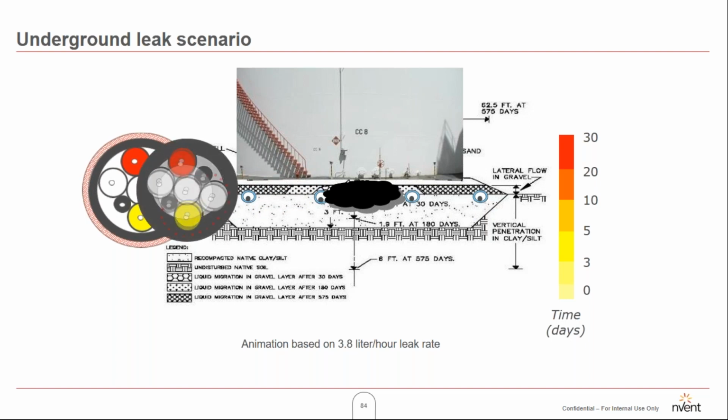The polymer swells, the electrode forms a conductive path, and eventually we get to know the leakages happen much earlier than otherwise we would have come to know had there been no early leak detection system installed. And that is the basis why this has been used in various tank farms worldwide today, including the United States, Europe, Middle East, and we have done some of it in India as well.